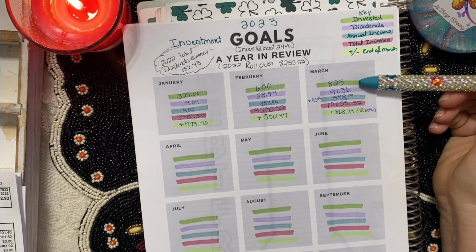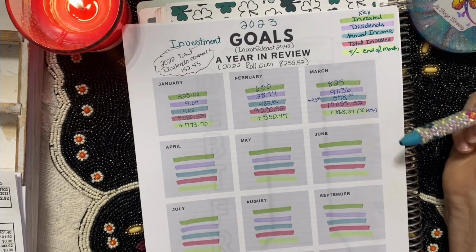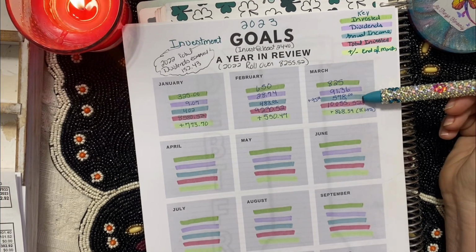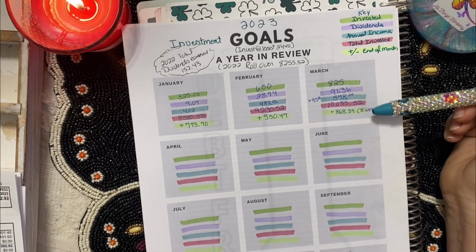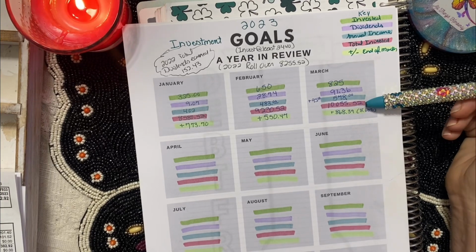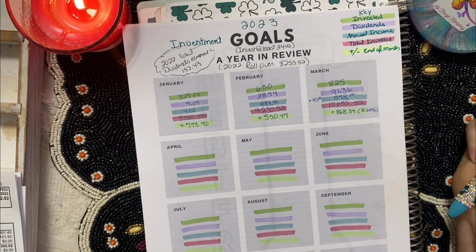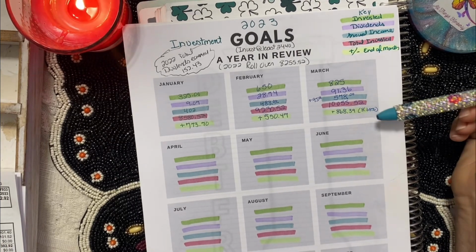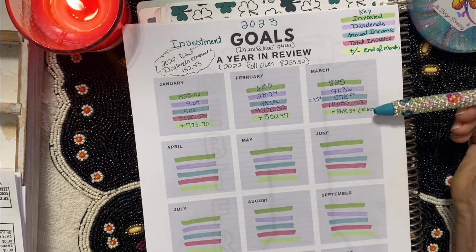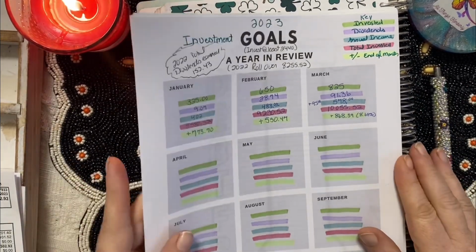like I said, I invested $825. My dividends I drew were $91.36. My annual income went up $95 to $578, and the total amount I have invested now in my cash, not dividend cash, but my cash out of my pocket, is $10,055.52. So the end of the month, I was at $868.39. It's how much I was making, earning, whatever you want to call it. I think now I'm up even more. The stocks have gone up a little bit.